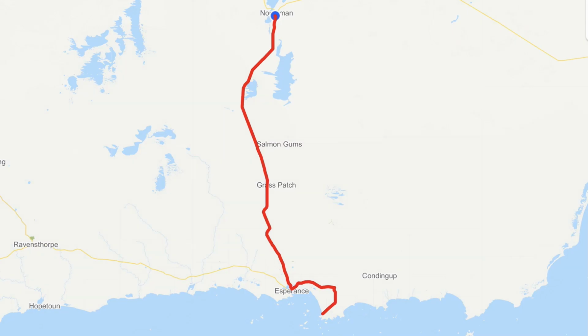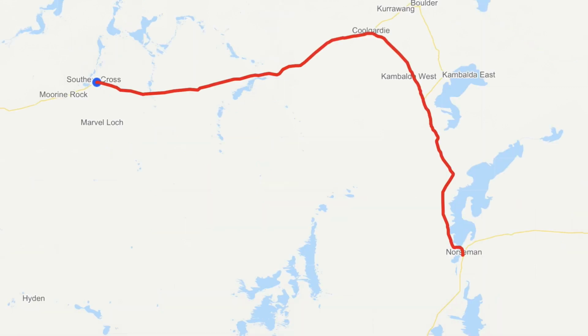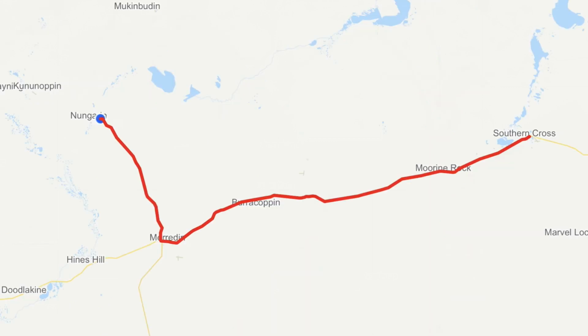Then we moved, had an overnight stay basically in Norseman. From there we drove to Southern Cross and had an overnight stay there. And then we drove to Nongarran, which is where we are now, where we will finish this fortnight. We're currently in the Nongarran Heritage, Machinery and Army Museum.